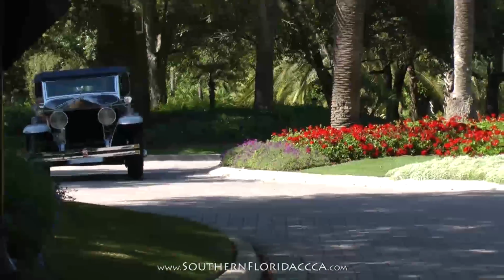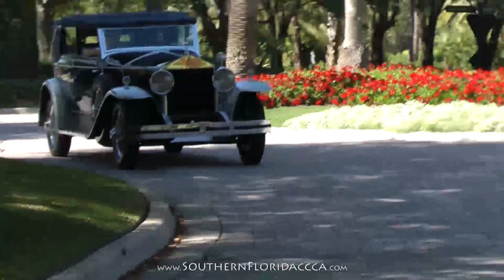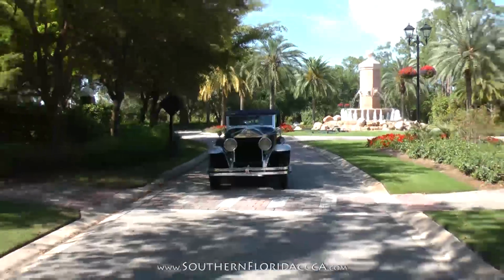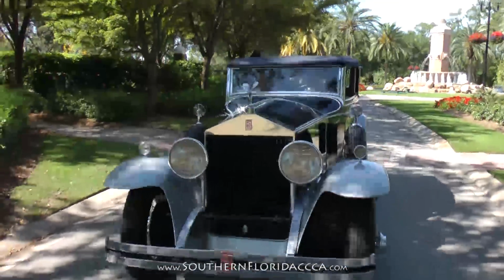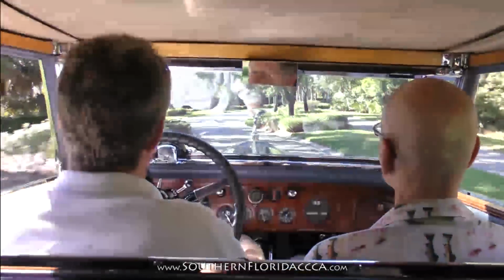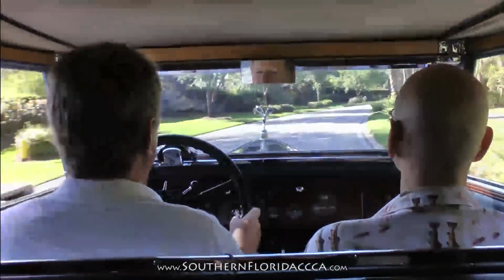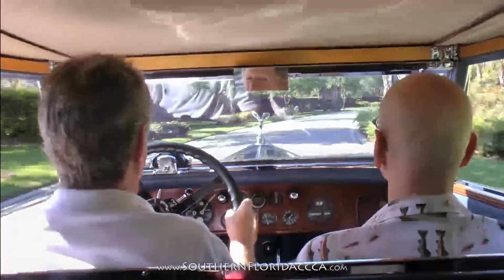They were all-season cars, lovely cars to drive in the summertime, but also quite easy to enclose and be used with probably a blanket or two in the cold of winter, in New York City, Boston, or wherever the owner lived.